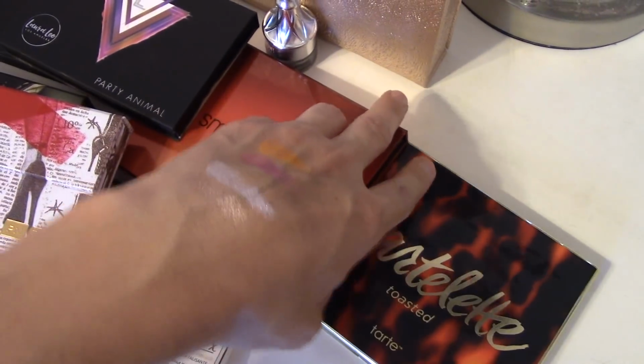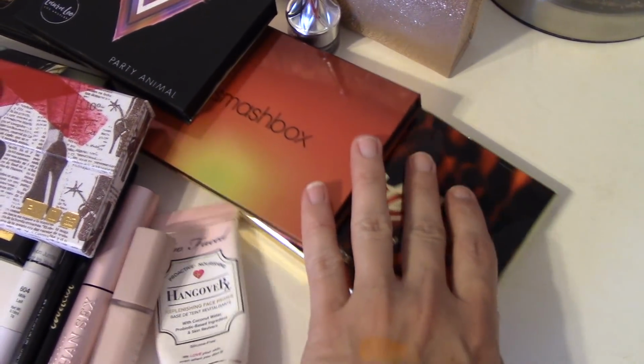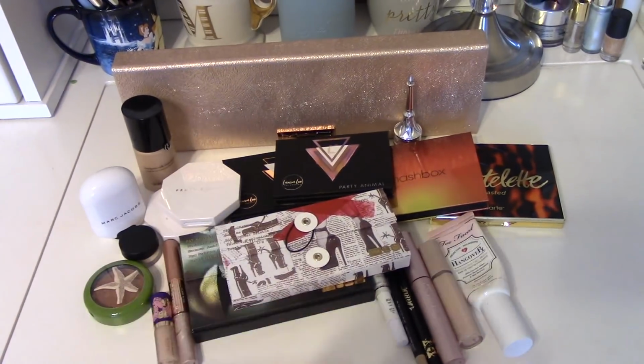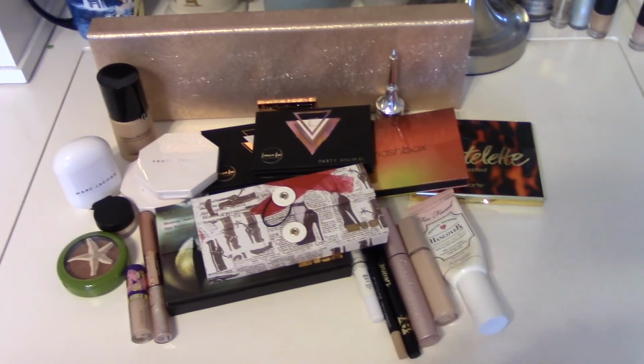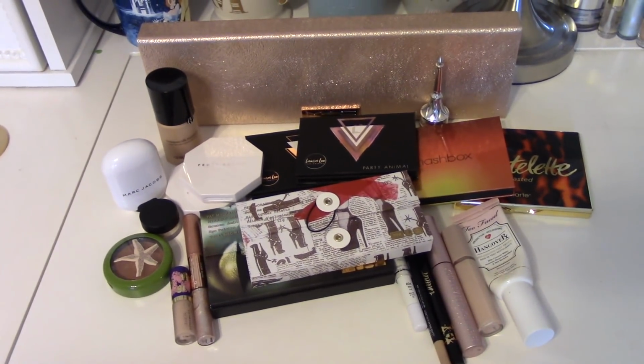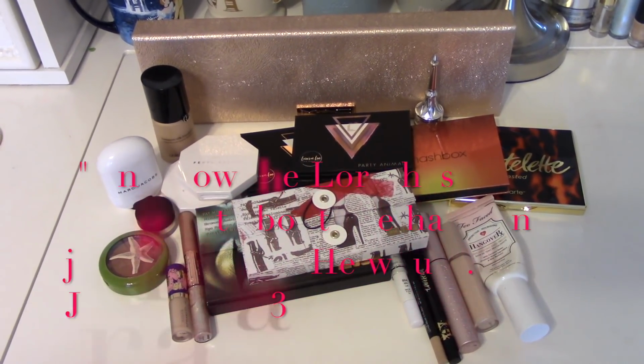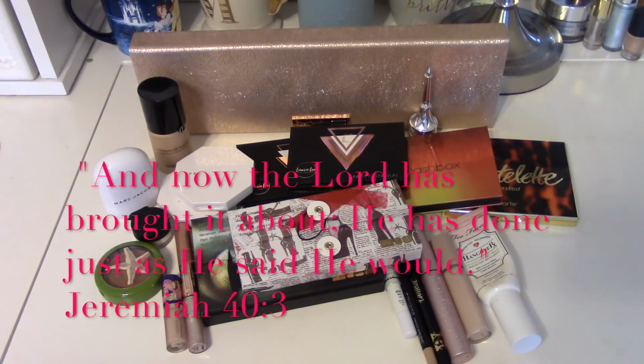Here, we'll put this over here so that we can do our little run through together. Okay, I think we're good. I think that is everything. We've got lips back there. We just got our palette with mattes. And I think this finishes us off for our Shop My Stash for this week. We are all set.